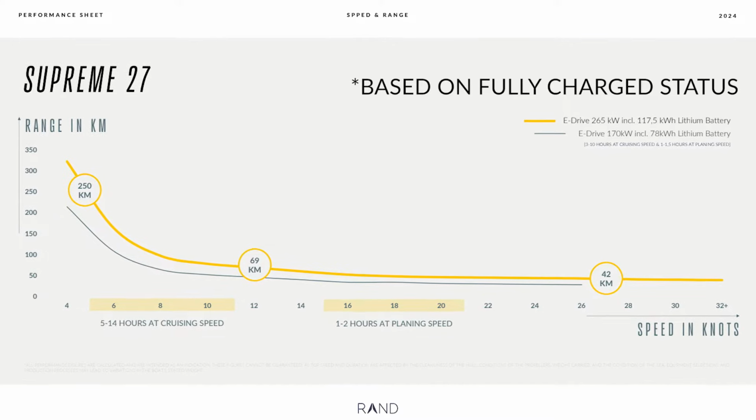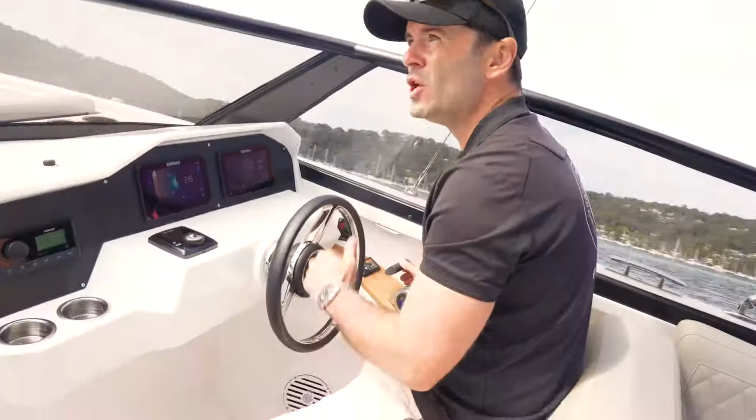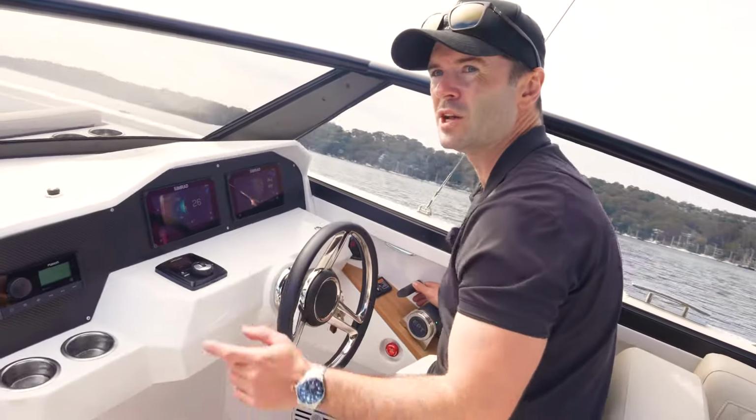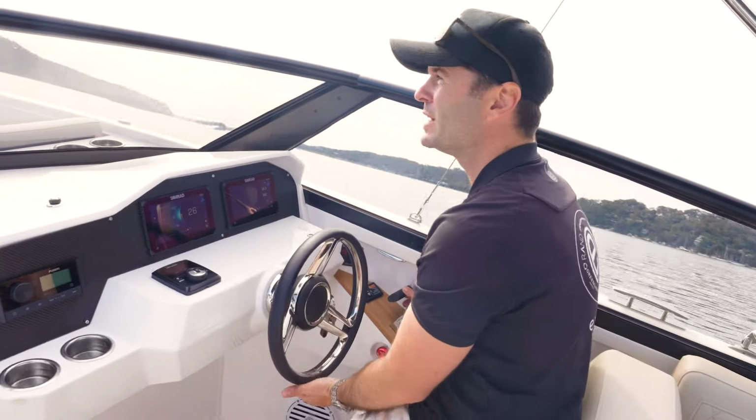The last thing I like to do is just pop her in some turns and see how she handles. So we're just going to do that. Really nice. I've got it hard over. We're not losing much speed. We went into that at 29 knots. We're still at 26 knots. And it's really quite a tight turn.